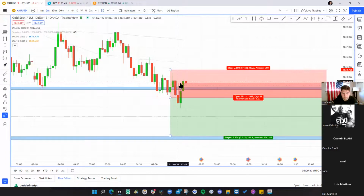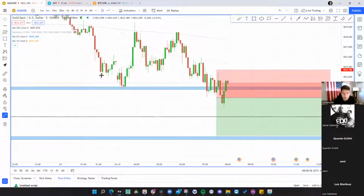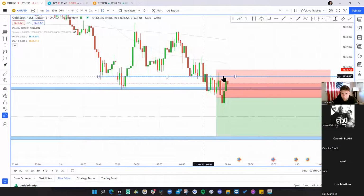Just trying not to micromanage this on a 5 minute here, but I'm looking at this whole area that's holding as a resistance. Previous support, resistance right in here. And we'd be done already if we took DJ. Working out.